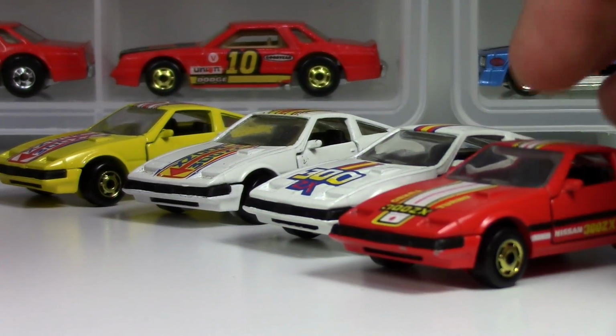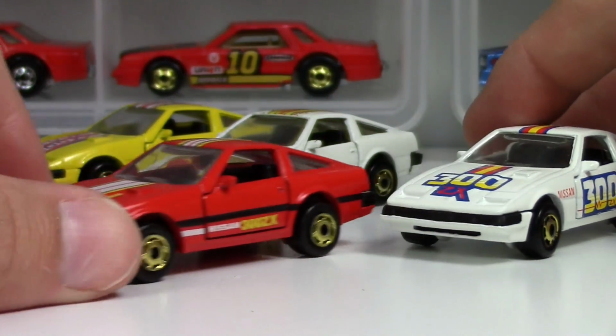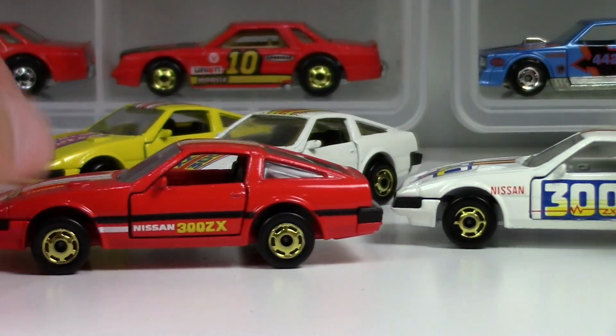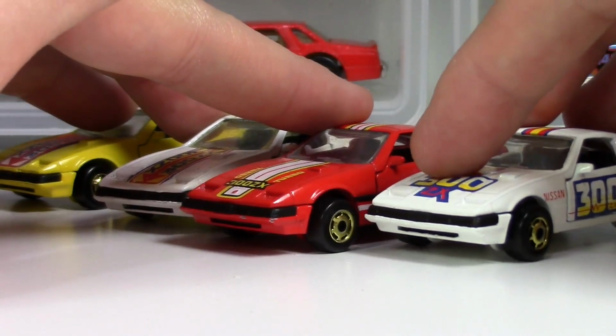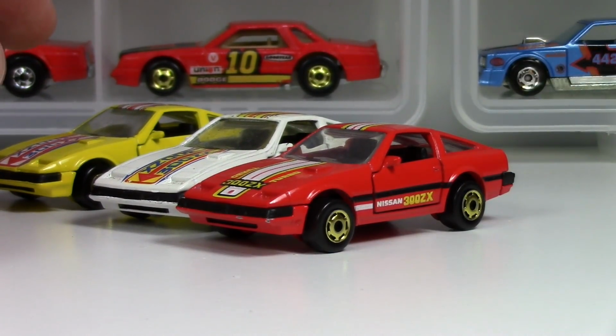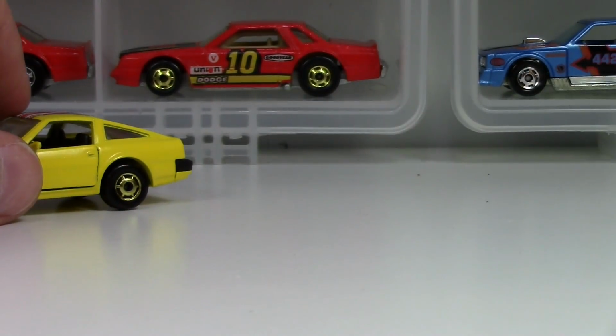I'm missing a blue version of this, and I'm really kind of after it. I missed an opportunity to get one the other day, but there's a blue version that's got some turbo tampos that I'm looking for, and then there's a few other versions that I'm not terribly excited about, but I may try to track them down. I'm not sure, but I love this 300ZX for sure. Let's put these back up in the case, and then I'm going to end on, of course, we're talking JDM.